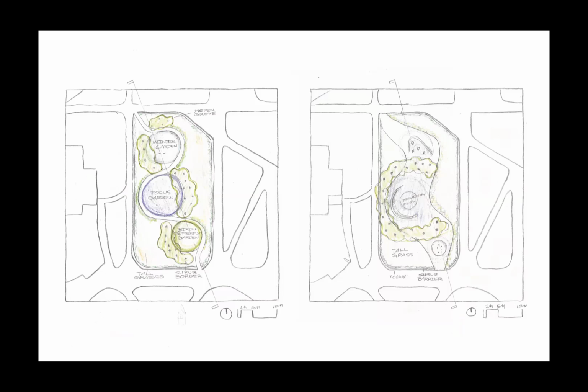My initial instinct was to draw these spaces as curvilinear or circular forms. I was drawn to the symbolism behind the circle, as it represents balance and order, and that's the overall intent of the garden.